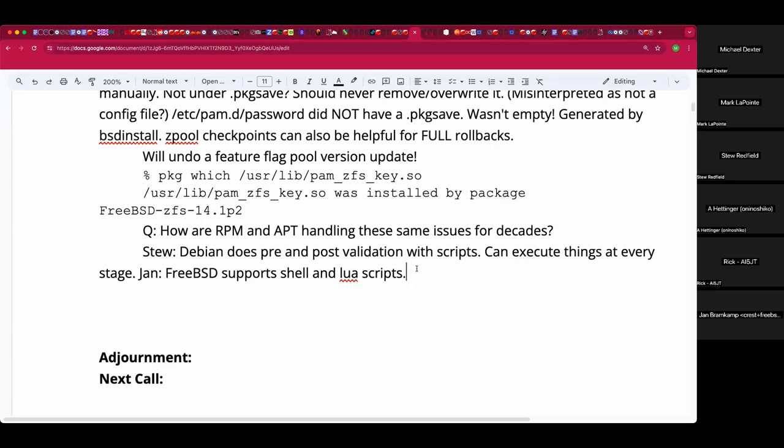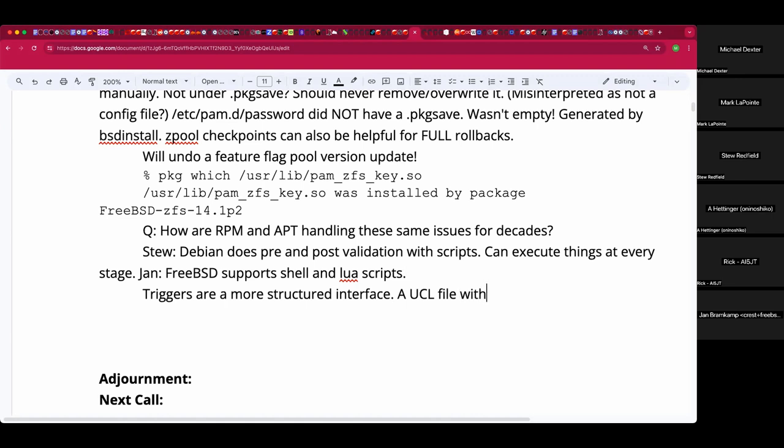But there's also an even more powerful, more structured interface, and that's the triggers, where basically you place a trigger in a well-known directory. It has to be a UCL file, which contains, I think, a Lua script. And that script then is annotated with globs. Anytime one of the files changed by the package matches a glob, this trigger is executed. So that way, even one package can install this trigger, and another package installs in some directory, and the trigger gets run. So this allows loose coupling. For example, if you install a font, your xorg font index is recompiled.